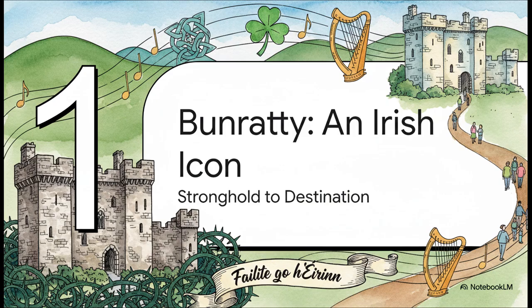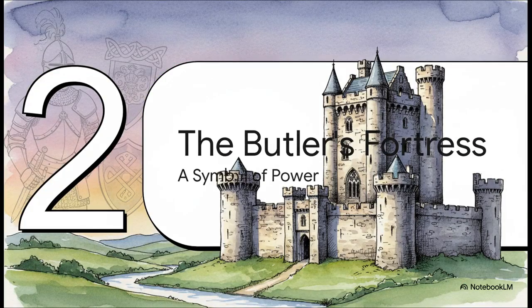So let's start there. Let's dig into how Bunratty became this Irish icon. How did it go from being this serious medieval stronghold to a place that literally welcomes the entire world? But look, to really get why it's such an icon today, we have to rewind. We've got to go way back to the beginning and figure out who built this thing, and maybe even more important, why they built it.